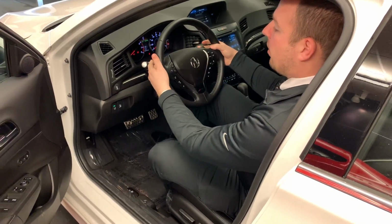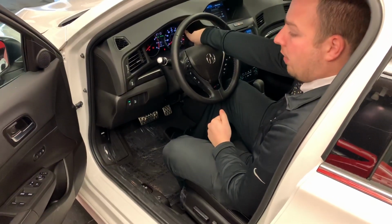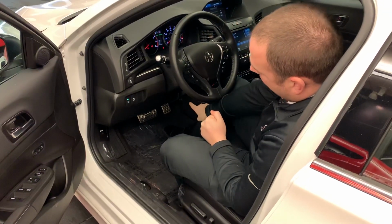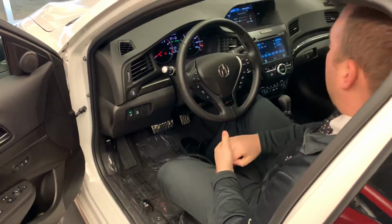You do have the ability to go to paddle shifters if you want to emulate manual transmission. The vehicle also, in the gauges, are all red for the A-Spec edition, as well as the pedals are aluminum right there as well. There's multiple things that you can display on the top screen. Right now we have displayed the trip computer.